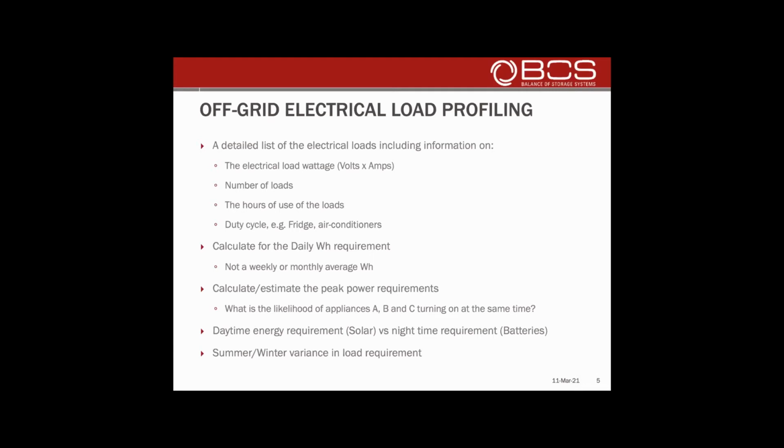The hours of use for each load, and duty cycles of fridges and air conditioners. Duty cycle is the terminology for this: a fridge is plugged in 24 hours a day, 7 days a week, but it might only operate 30% of that time. So if we multiply a fridge wattage by 24 hours, we're not going to get an accurate kilowatt hour energy usage. Taking into account certain appliances that might be on for 24 hours, but don't actually operate 24 hours a day, is important to consider. And then with that information, we can start to look at the total daily watt hour requirement.